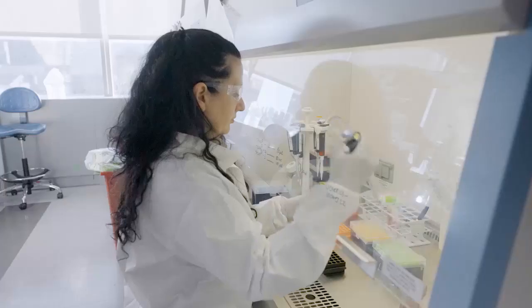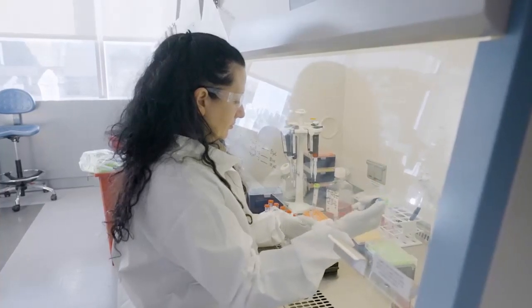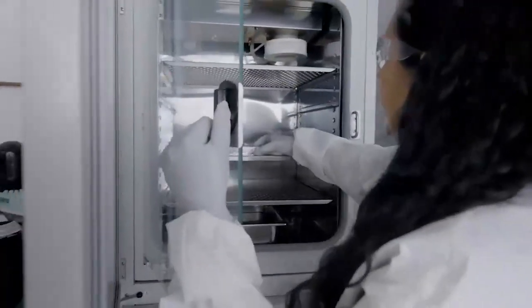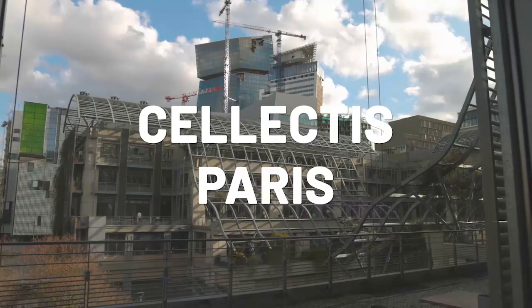Once we validate that we have all the edits and all the modifications that we need, we then need to expand the cells, because that's the beauty of the allogeneic CAR-T cells: to start with a small number of cells and to end up with a large number of cells, so as to generate multiple doses. When we know that from a small number of cells, after we modify them, we are able to get a large number of cells, that is when we have our prototype and we are ready to send it to the next level.